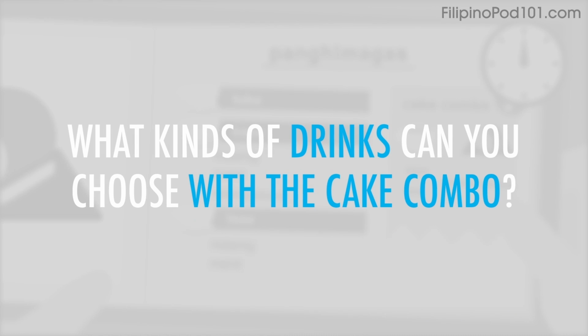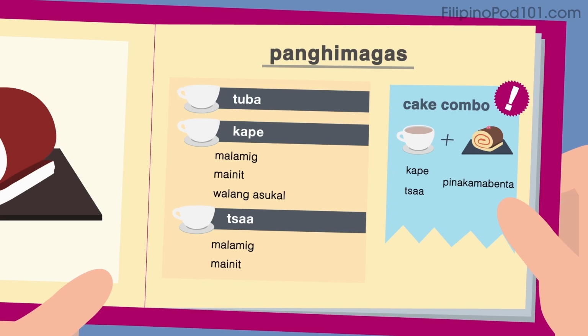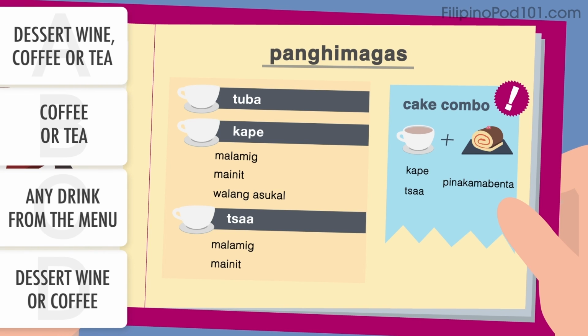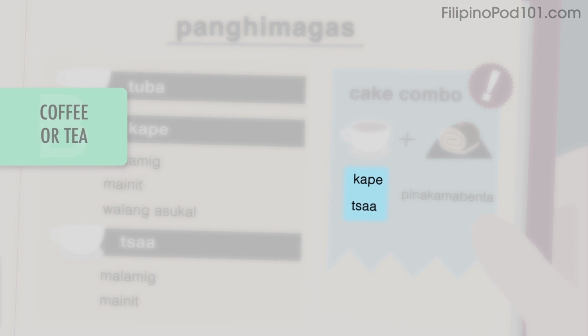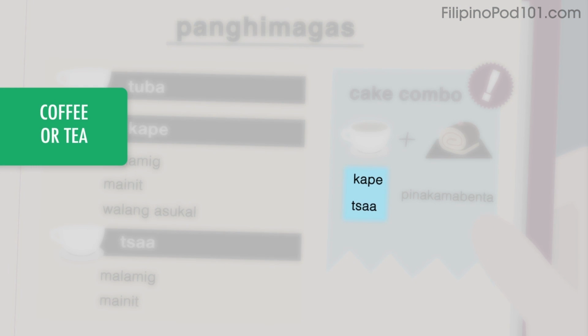What kinds of drinks can you choose with the cake combo? The menu shows that you can choose from coffee or tea. Kape, tsaa.